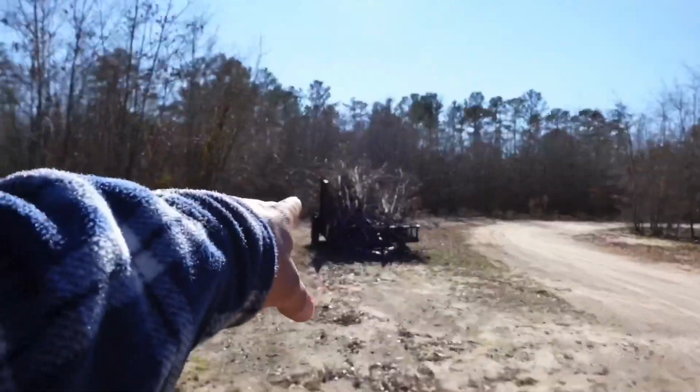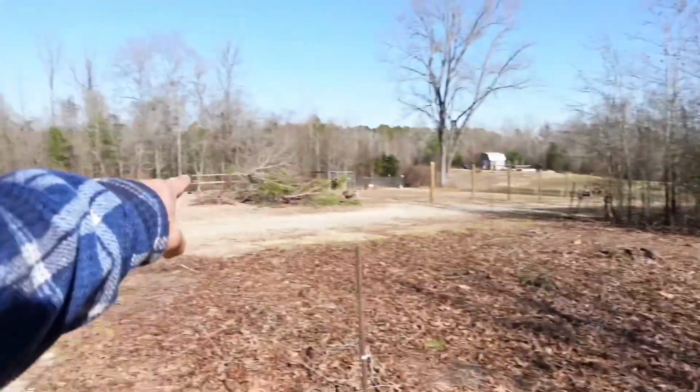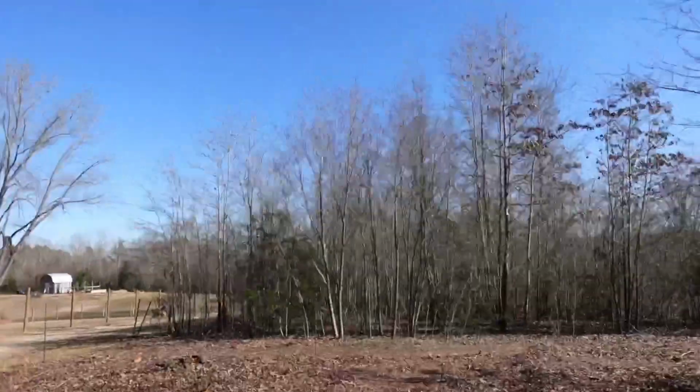We got this trailer full here. We're gonna take it down there, what I was talking about earlier, in that little garden plot. And we're gonna burn all of this, and I got another pile right here. Goats are munching on it right now. But we're gonna burn all that in that one little plot, and hopefully utilize that wood ash in that one garden plot.